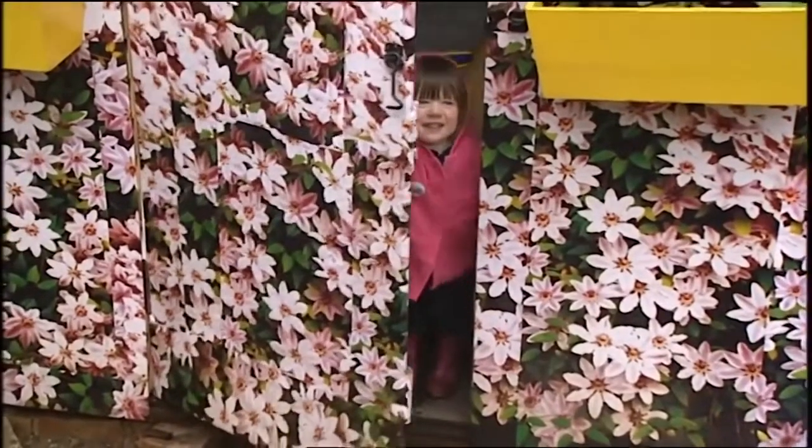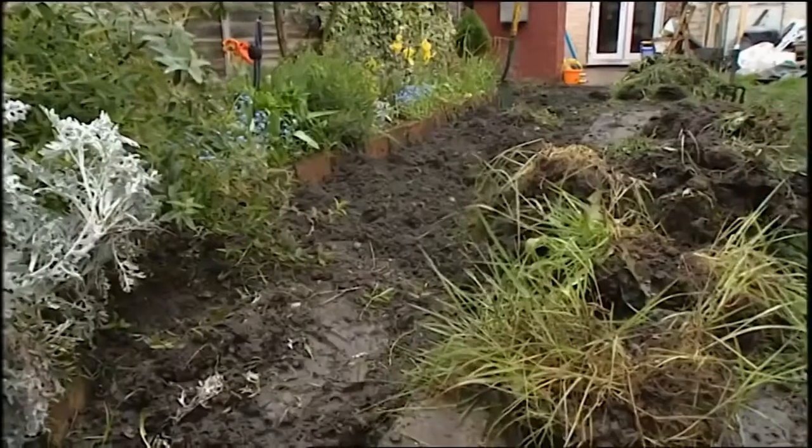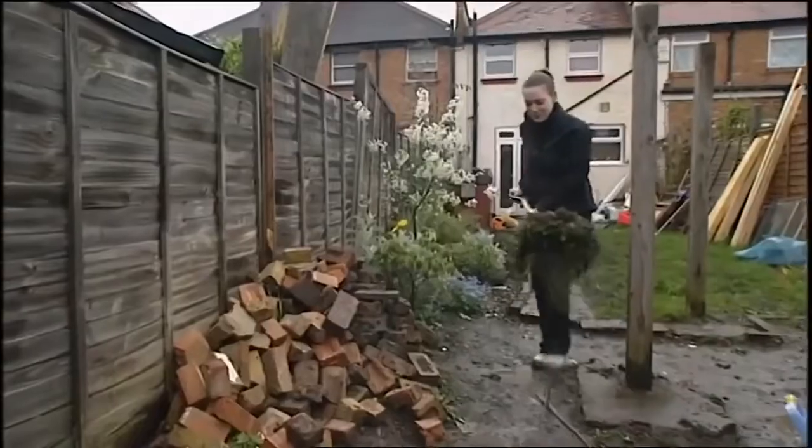Now Lisa is longing to get on with her next project, widening her flower border. She's made a good start by stripping the turf, and now she's ready for some advice from Anne-Marie.